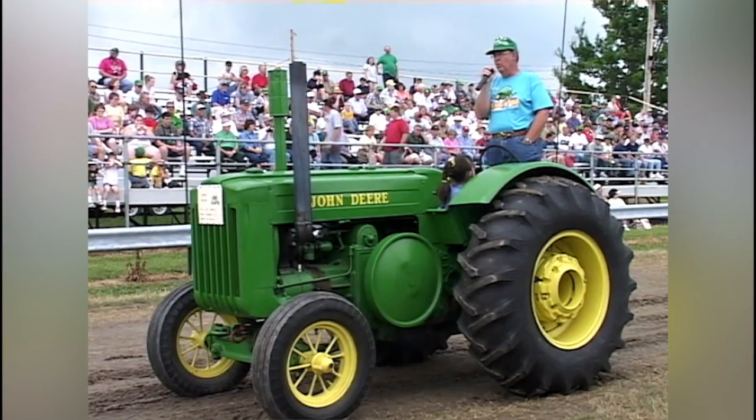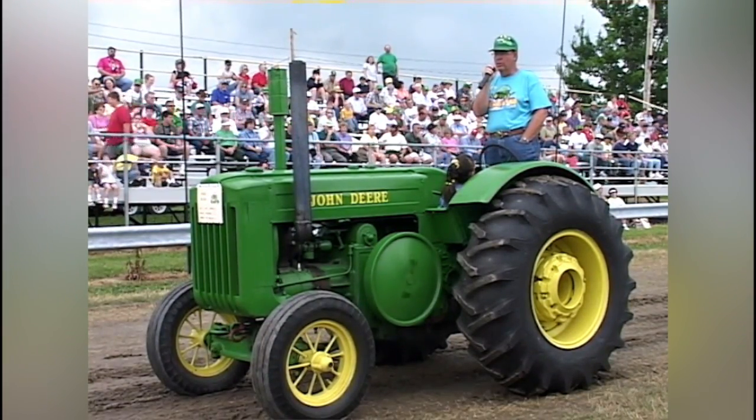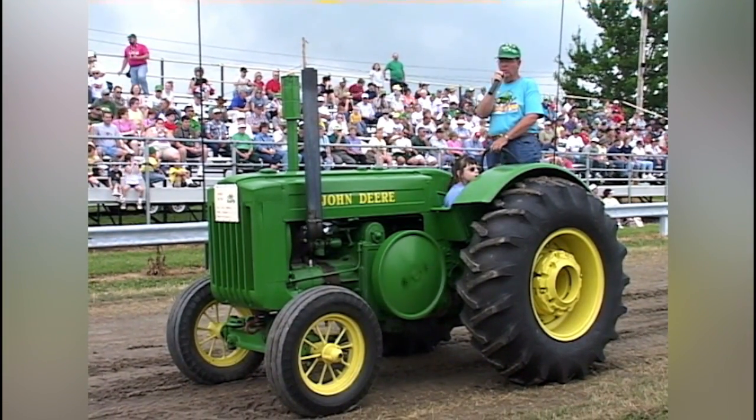This is Model V, was built in May of 1940. It was shipped to Rugby, North Dakota, the 30th of November of that year. So it kind of grew up out there feeding the people during World War II.